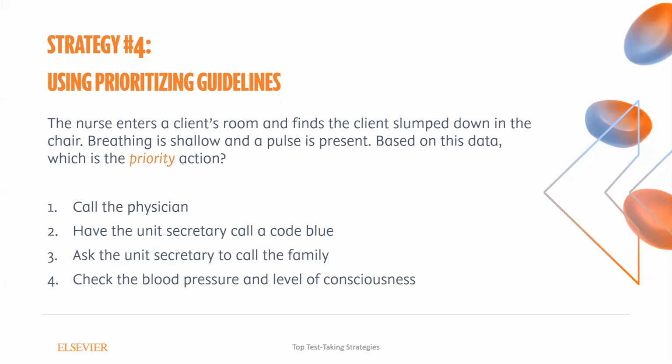The nurse enters a client's room and finds the client slumped down in the chair. Breathing is shallow and a pulse is present. Based on this data, which is the priority action? 1, call the physician. 2, have the unit secretary call a code blue. 3, ask the unit secretary to call the family. Or 4, check the blood pressure and level of consciousness.